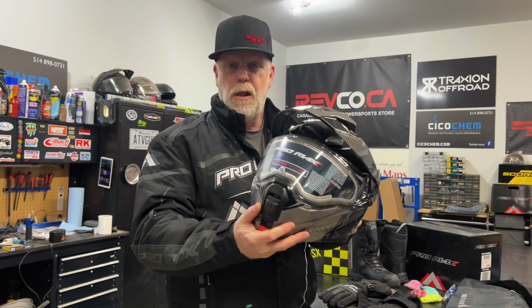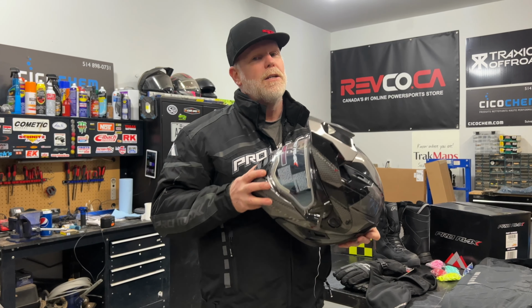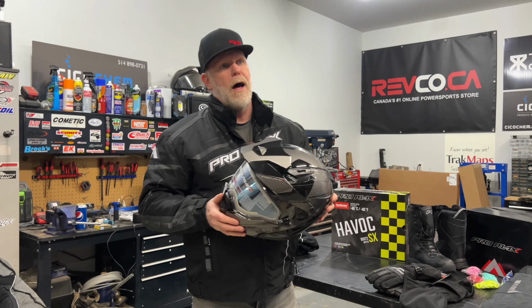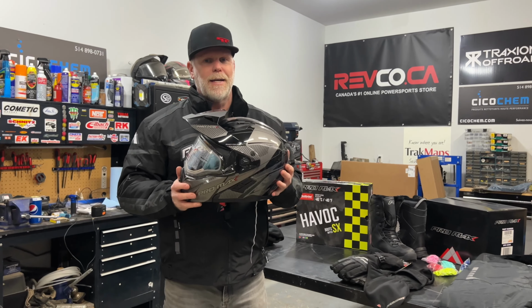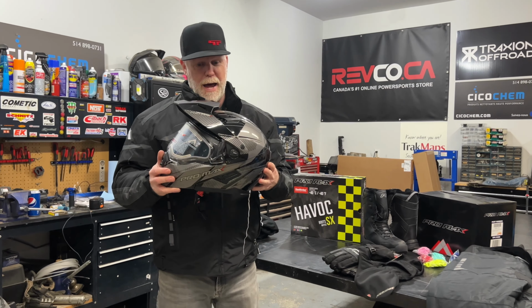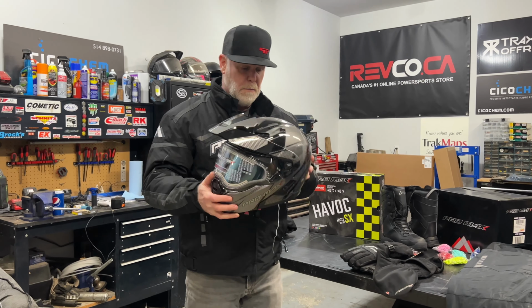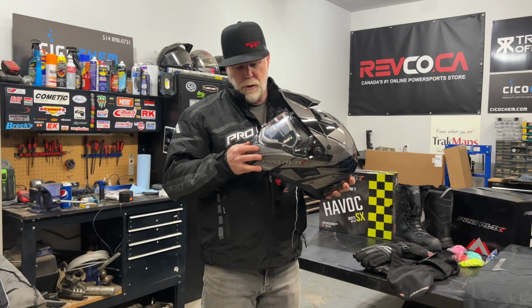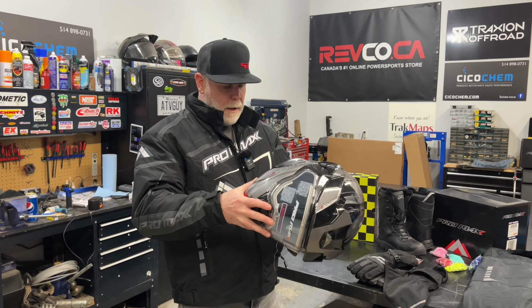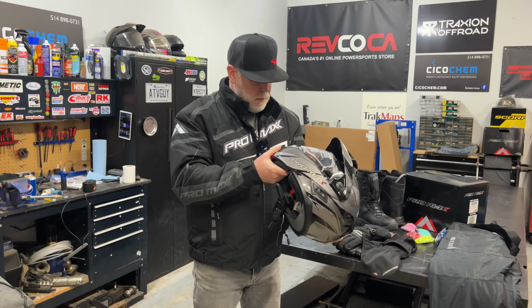Truthfully, it looks pretty snazzy. And it's comfortable. It runs a little bit small on size. I vary from XL to XXL depending on the helmet. This is an XXL. It's a little bit tight on my head, but with wearing it, it's going to be fine. And this I think is the biggest size they make. It's available in 4 or 5 different colors. But the quality of the product is pretty damn good, you know?